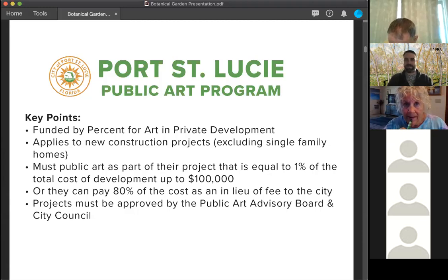I'll show a few examples of pieces later, and Patty has heard me talk about this before, but the last time I was in Port St. Lucie, the hotel that I stayed at, I looked out, and out in front, it was a new hotel. Out in front, there was this nice new piece of public art, and I verified, but yes, it was a part of this program. So you see pieces popping up around Port St. Lucie.